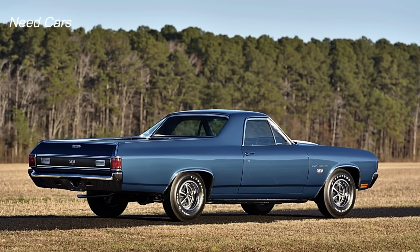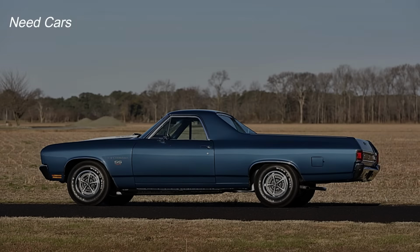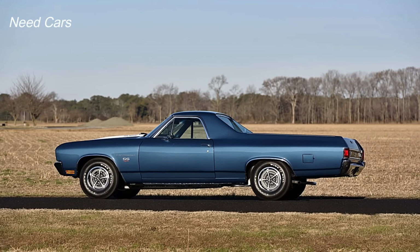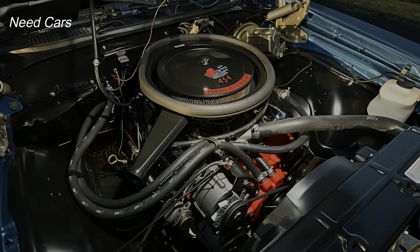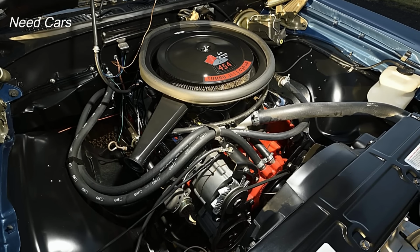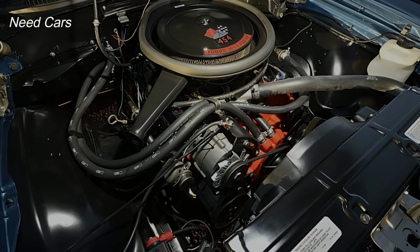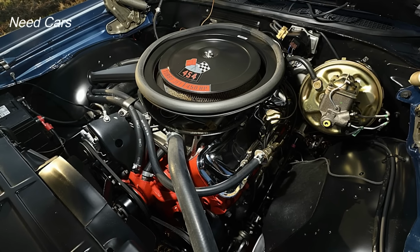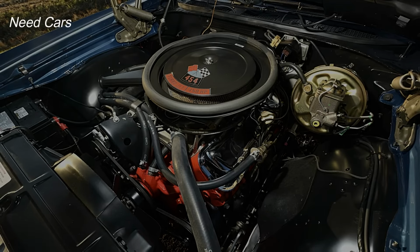Could this stunning example follow suit and set a new record when it hits the auction block? It's very likely. The 1970 Chevrolet El Camino LS6 is set to make its debut at the Mecum Indy 2025 auction on May 16th, and there's little doubt that it will attract high-level bids from collectors and enthusiasts alike. Given its rarity, numbers-matching status, and impeccable restoration, this El Camino is a true piece of automotive history, and it could very well surpass previous auction records.